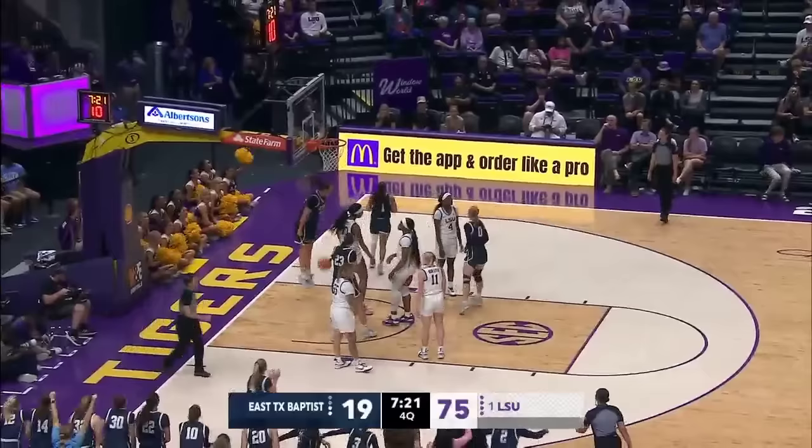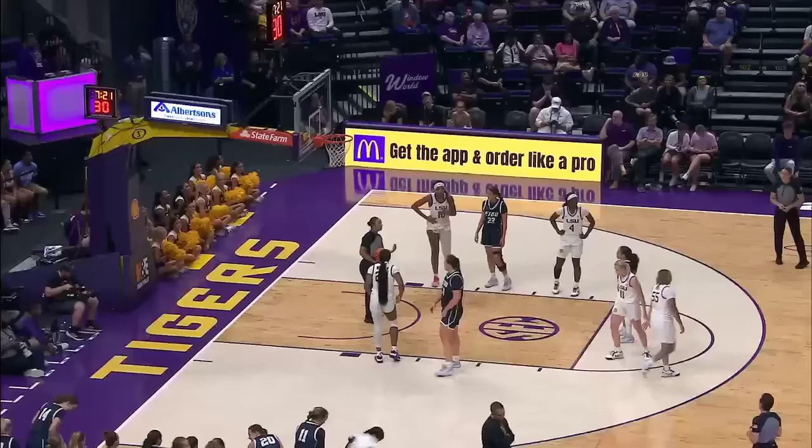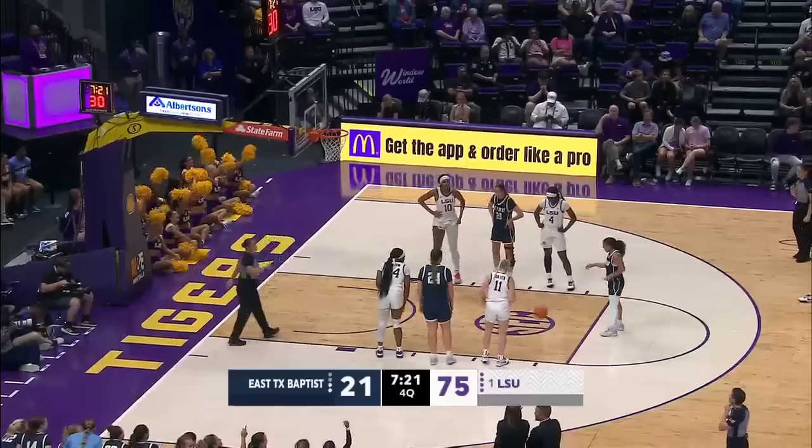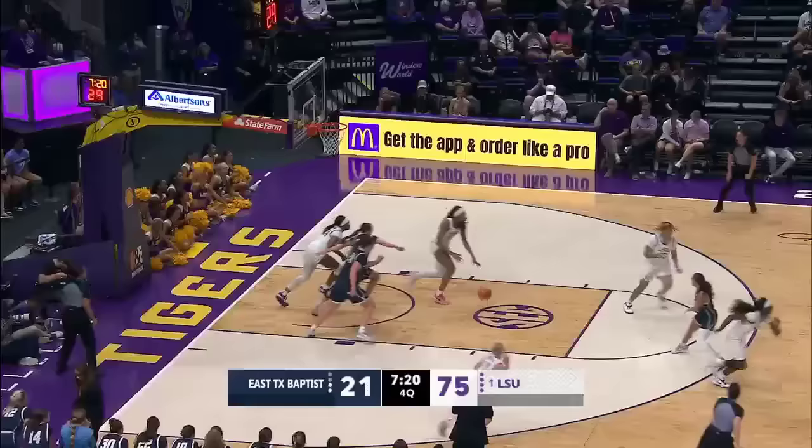Now Mullane stumbling to the bucket. Hicks throws it off the glass and in and drew a foul on Van Lith. Nice little razzle-dazzle, and she was able to flip that one up. Yeah, she looked like she was headed into trouble. Van Lith got the foul. So 75-21. Free throw spins out. No good. Morrow in traffic had it, but it was tipped away.